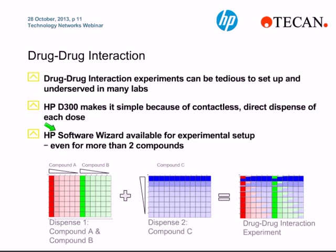each other. Here down at the bottom, we see one example showing compound A and B, which are titrated across the plate. So there's compound A and then compound B. And then compound C in the same plate is titrated down the plate, resulting in a nice interaction experiment of compound A versus C and compound B versus C. Our speakers from NKI will discuss the use of this feature further in their talk.